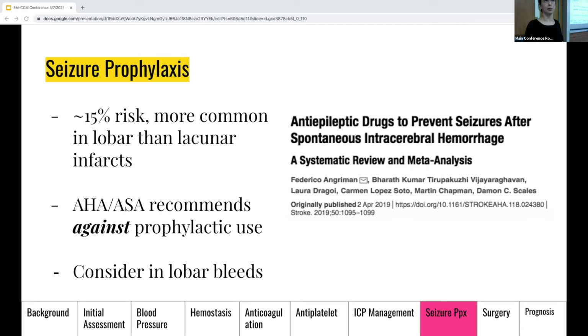And speaking with Dr. Feinberg briefly about this, she does recommend using levetiracetam for seizure prophylaxis, specifically if there is either a lobar or lobar extension, specifically if there is temporal lobe involvement, because those patients are at the highest risk of seizure.